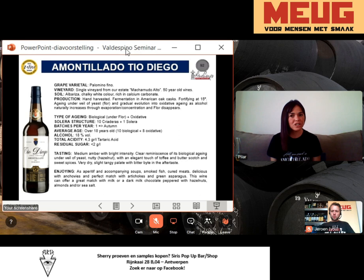So it's a very elegant wine, color light amber. Now here you get nuts, more nuts than almonds. Maybe you also expect sweetness, but this is a bone dry wine. Tio Diego is 18% ABV. 18 years old, about 10 years of biological aging, and then 8 oxidative.